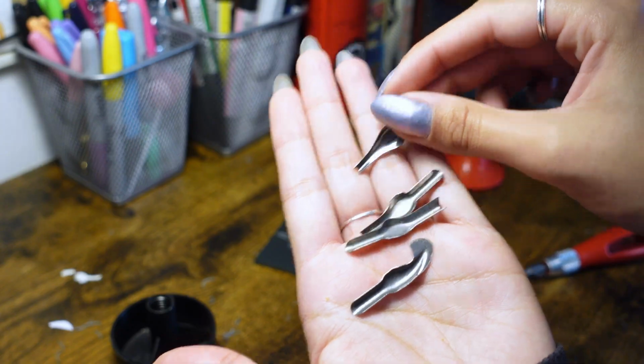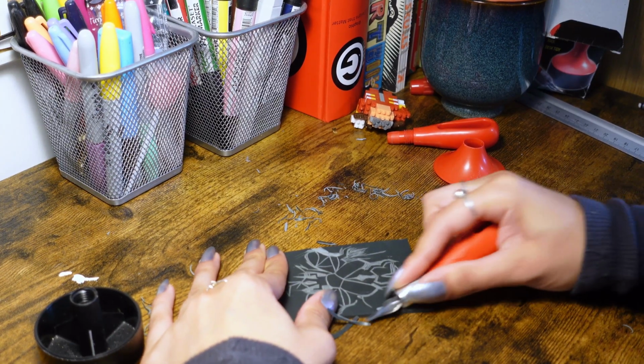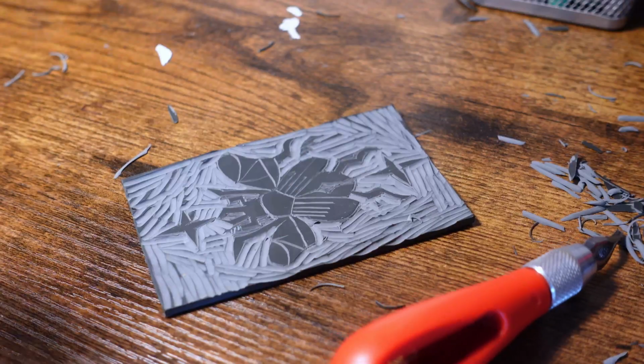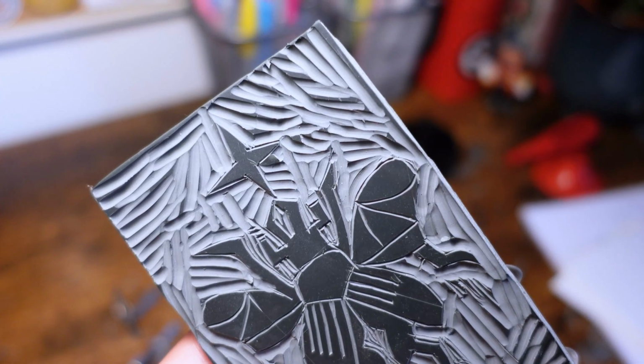And now I'm switching over to a much wider and thicker blade. As you can see, this is taking out chunks of the design, and it makes it really easy to get all that background out of the way, because I don't want that to be part of my design. And this is what it looks like finally. Look how textured it is, and just the bit that's left is what you're going to see on the print.